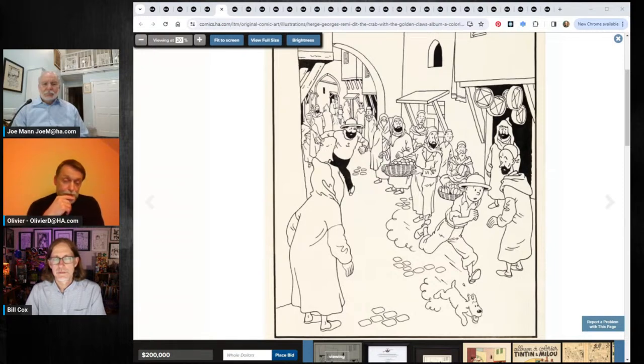Yeah, that's a true pleasure, a pure treasure of the ligne claire, the style of Hergé. You see everything that made Hergé so famous in that original. We sold another illustration last year, but from 1961, and it did 175K. So this one is of a higher level.